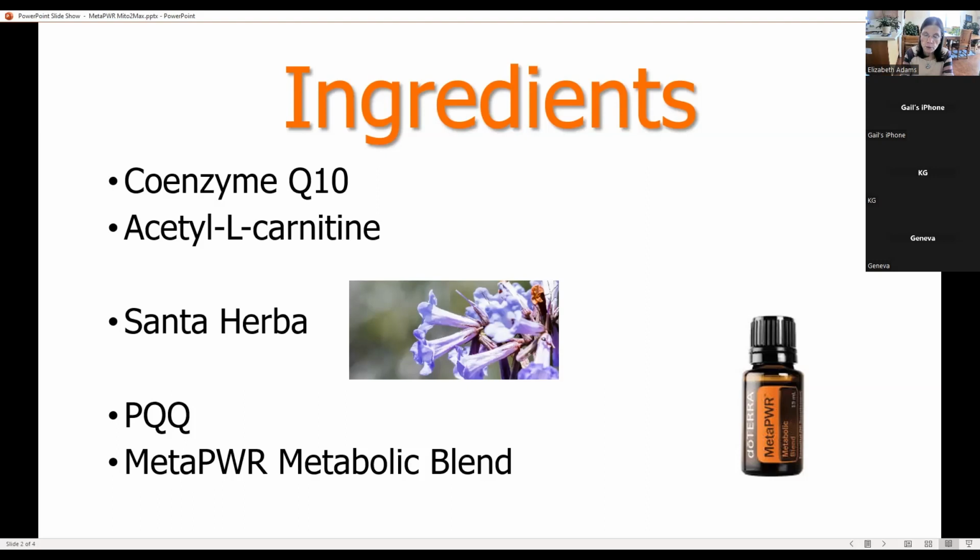The PQQ supports the mitochondria. The mitochondria is the source of our body's energy. PQQ also improves your cognitive function and acts as an antioxidant, ensuring your body produces clean energy. It activates genes in our cells that increase mitochondrial biogenesis, which means it gives us more mitochondria. So it increases the amount of mitochondria in the cell and the health of the mitochondria.